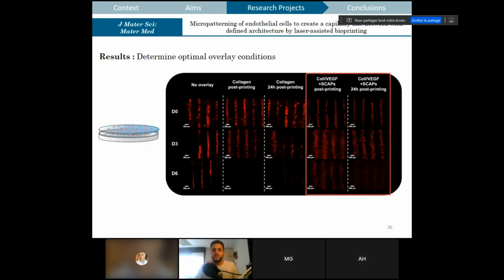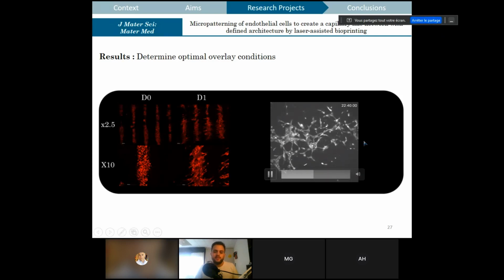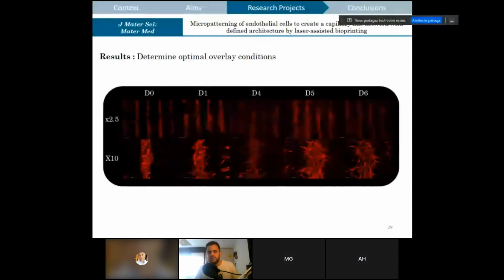As a result, we saw that using the overlay containing the mesenchymal cells and the VEGF was resulting in a better preservation of the printing pattern and even, through time, to the creation of the microvascular network. This is a time lapse that goes from hour zero post-printing up to 45 hours post-printing. And you can see that the cells start to organize, they start to make bonds to each other, instead of going elsewhere, thanks to the presence of the SCAPs. And actually, 6 days post-printing, we found that the endothelial cells were creating a microvascular network.